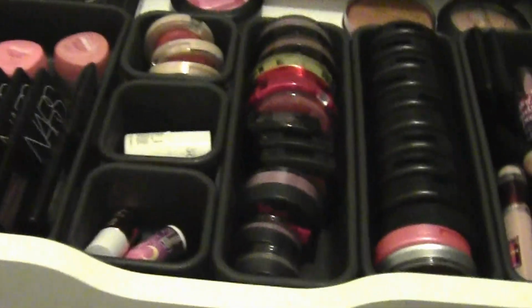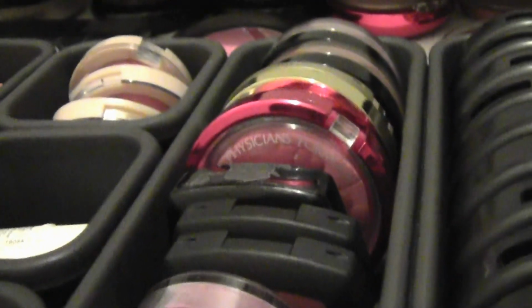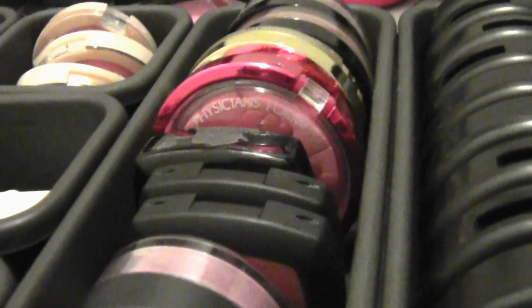I absolutely love my blush drawer. It is one of my favorite drawers. As you guys know from previous videos, there are not a lot of bronzers in here because I don't wear them. I'm very pale and I find that bronzer just makes me look fake. Oh, I lied. There's one more thing. So that is the makeup I use most often, and this one is the makeup I don't use as often.